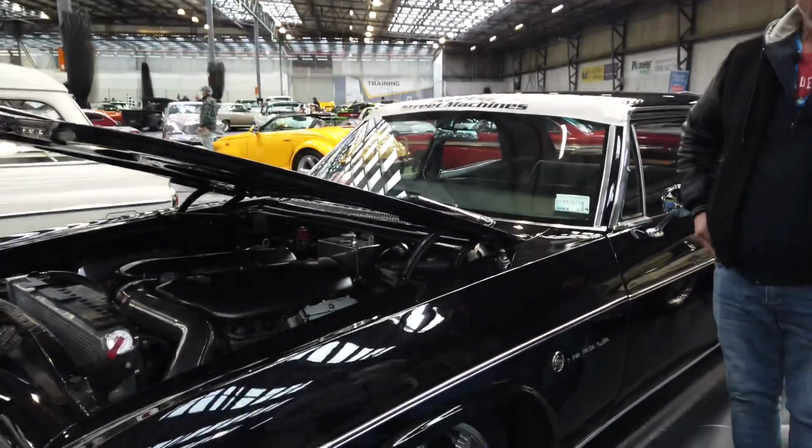Okay, Shane Bingham, is it? That's it, from Alpine Street Machine Central Otago. That's the one, yeah. Excellent. So this is your car, Shane? Yes, it is. How long have you had it? Probably about 12 months.